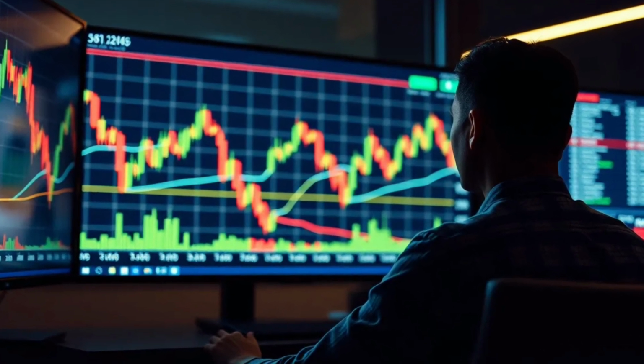Checkpoint number 4. Healthy corrections create opportunity. A strong trend often corrects around 38%. Average trends often correct around 50%. And those are generally healthy pullbacks. We're going to see that later in the charts, you guys. So the stock is simply digesting previous gains and shaking out weak hands.